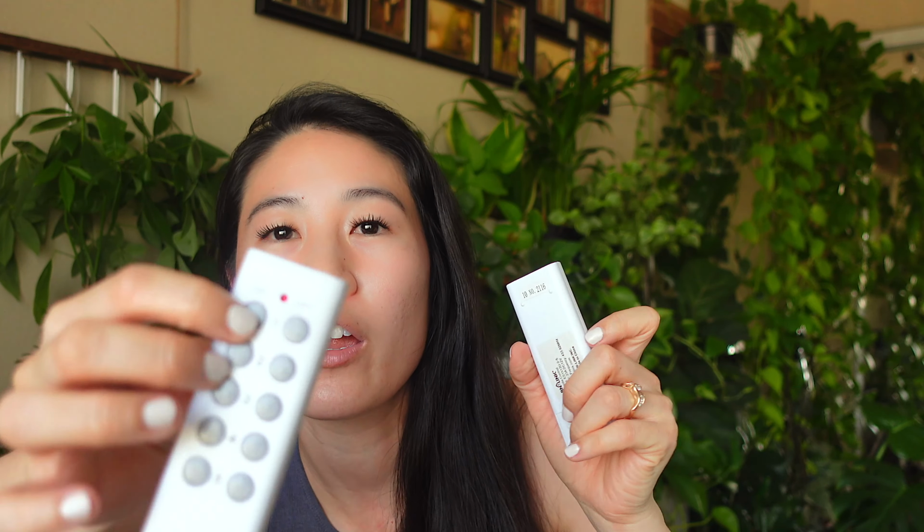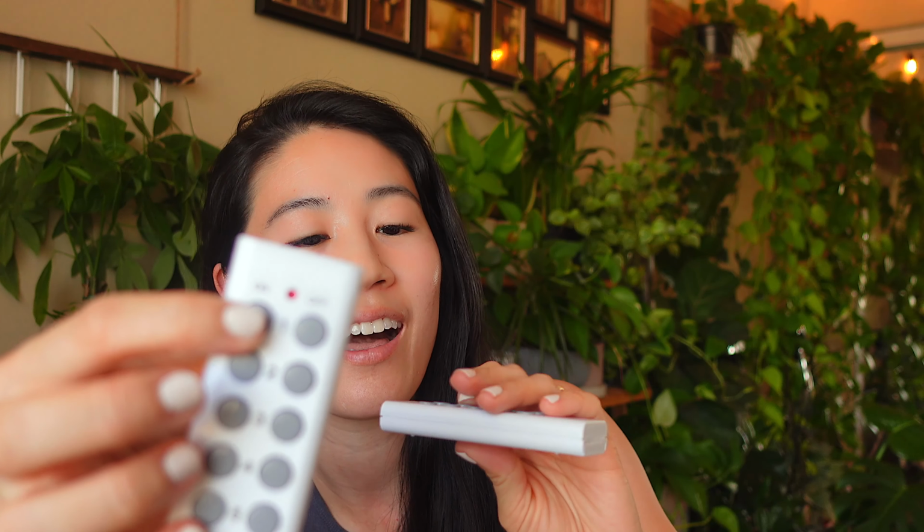That means 1 goes on my side and then 1 goes on my husband's side. I don't have to climb over him in the middle of the night to turn on the fan, or to turn on the light or whatever. So this is really awesome. Look at that light back there. Okay, here's on. Haha! Off. 2 remotes, super cool.